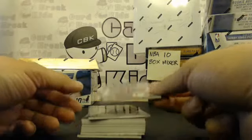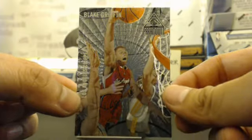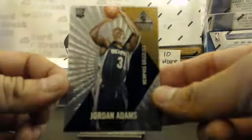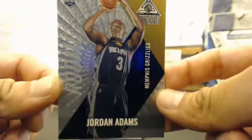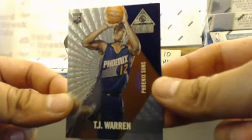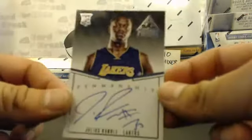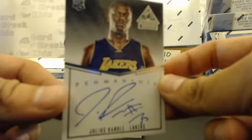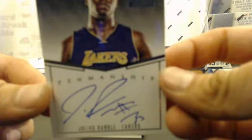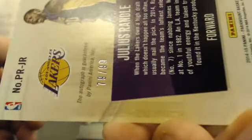Got a base card. Blake Griffin. Rookie base, Jordan Adams for the Memphis Grizzlies. Rookie card, TJ Warren. For the Los Angeles Lakers, Penmanship, Javier G. Julius Randle. Javier G with the Lakers. 79.99.